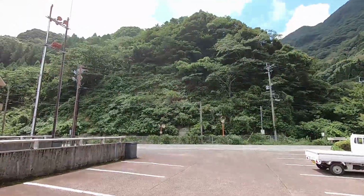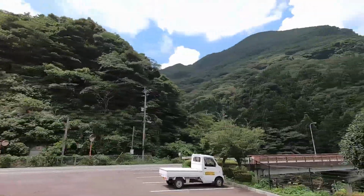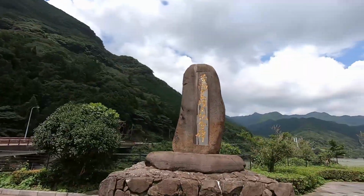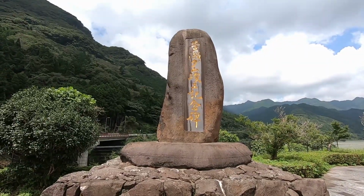This is the parking lot next to Keiser Dam. You can see the very rugged terrain where this dam was built in the Karogi Valley. This is the stone sign which reads Keiser Dam Shunko Kinenhi, or Completion Memorial for Keiser Dam.